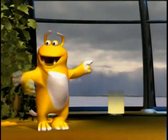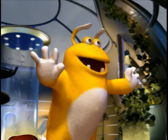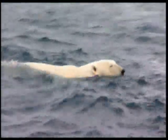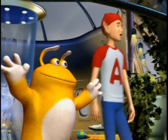Addy, come and see! I spotted something! What kind of fish is that? It's a polar bear. But it can swim very well for a bear. Yes, it has no problem swimming and can swim more than 60 miles.